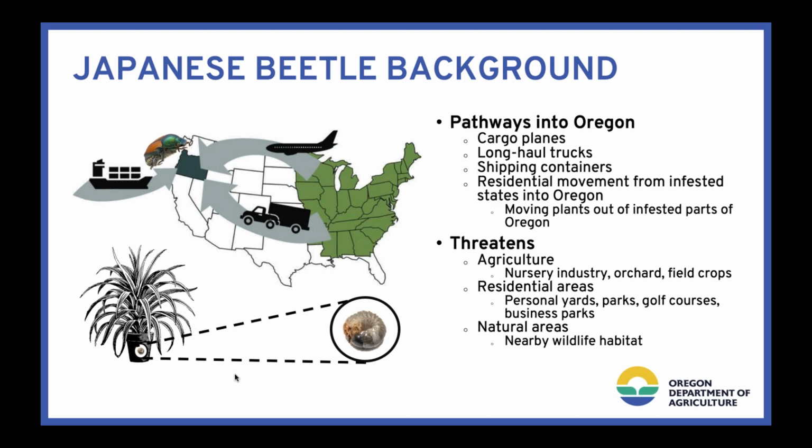So some background, how can the Japanese beetle get into Oregon? Unfortunately, there's many different ways that it can get here. It can hitch a ride on cargo planes, long haul trucks, shipping containers. All of these things, the beetle could get inside those containers and get moved here. One of the main things we're concerned about is residents moving from infested eastern or Midwest states and bringing their outdoor plants with them here to Oregon when they move.